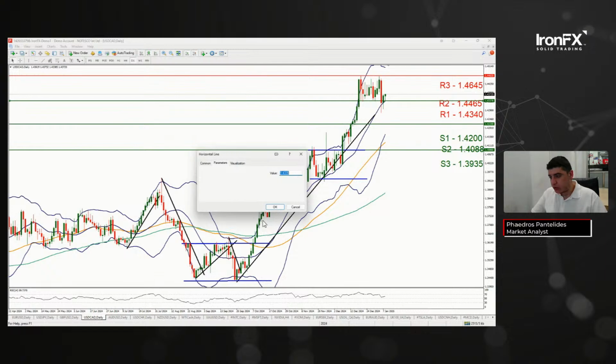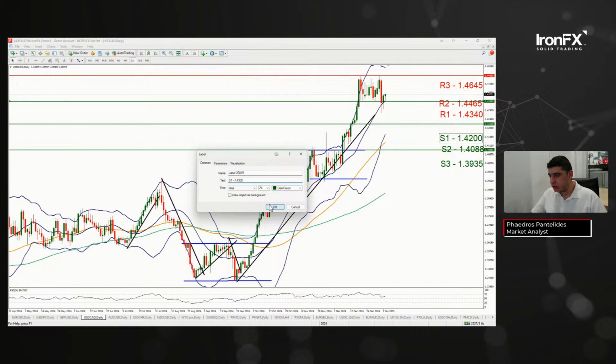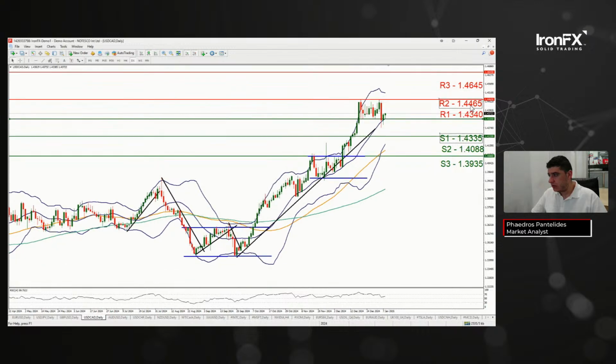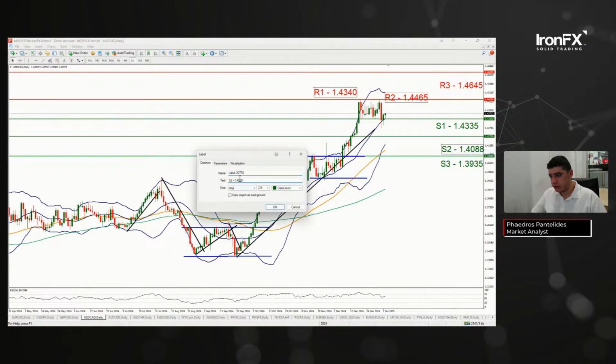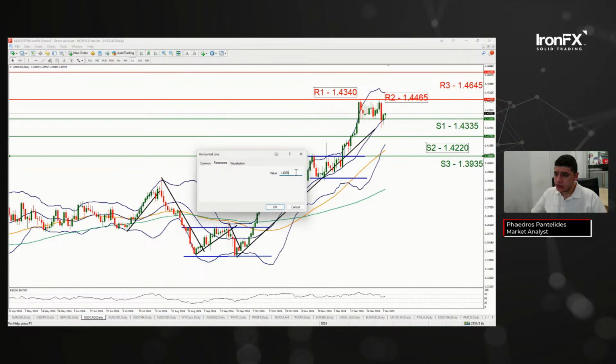1.4335. Control A, Control C, and make that as S1. We can fix the text labels later. 1.4220. So that would be S2. For S3, 1.0490.